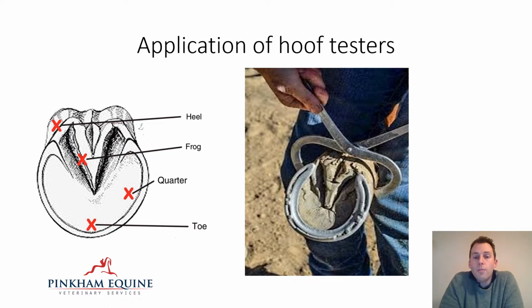It's also important to remember that different types of horse will react differently, so it's very easy to elicit a painful response in a thoroughbred with thin soles, and that may not be a painful response that indicates the problem. It's just that the horse has thin soles and it's easy to pinch them and make them painful. Compared to that would be a warmblood or a cob with slightly thicker, heavier feet, which would be much harder to get a painful response in.